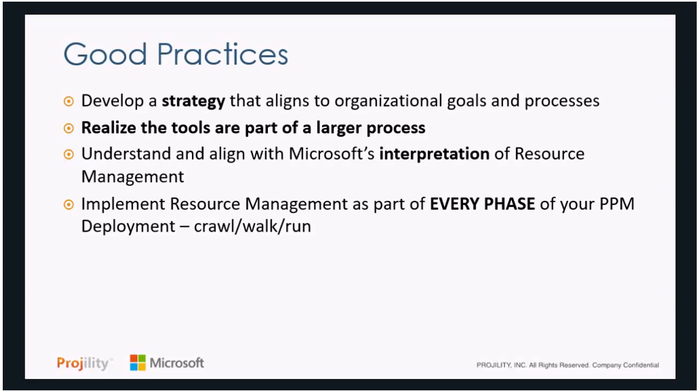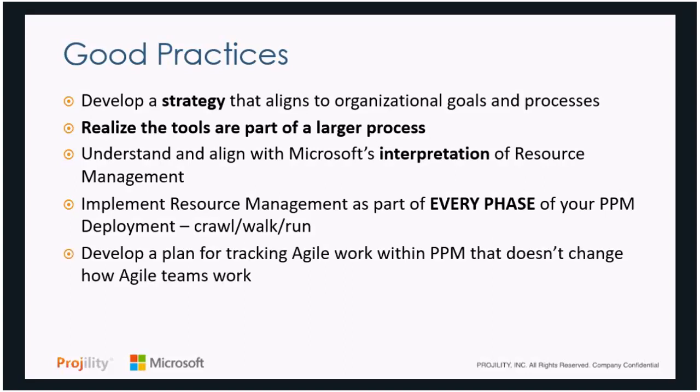You also want to think about implementing resource management as a part of every phase of your deployment, whether it's I just want to assign people to projects, or I just want to capture all their time in one place in order to actually do some basic resource planning, or if you have bigger problems you want to address. Think of it as that kind of crawl, walk, run that the analysts will tell you a lot about, but think resource management in each of the different phases and how can you improve on it at each step of the way, because without the people, it's very hard to implement anything in an organization.